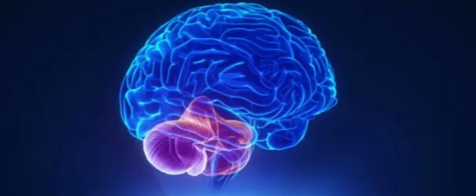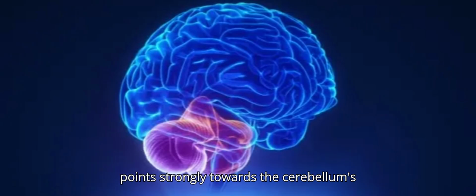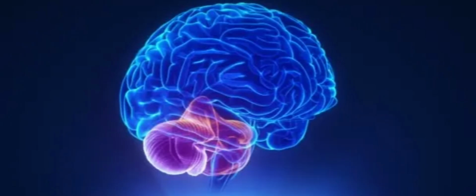Right. Exactly. The pattern is key. Intention tremor points strongly towards the cerebellum's role in guiding movement towards a goal. The error correction or predictive signals are faulty.